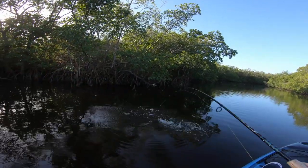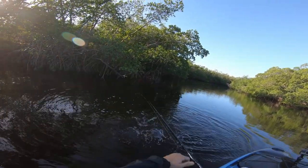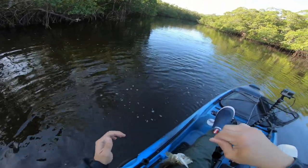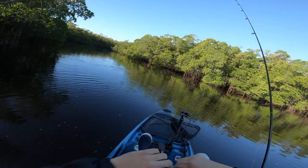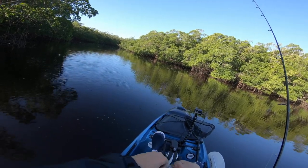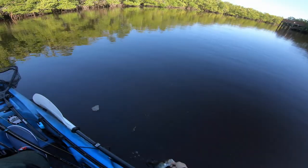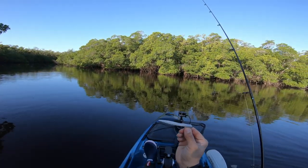Fish on, right there. Fish on. There you go. It's my first fish on these new baits. Look at that. I knew this bait was gonna be perfect for back here. First snook on the little red RedRum baits. Check it out. RedRum baits, nice little snook. Yeah. Let's go.